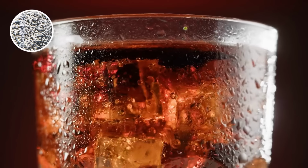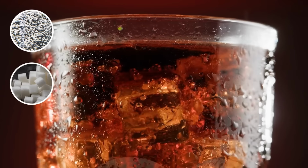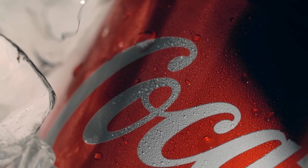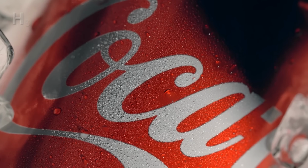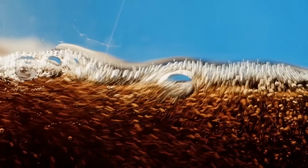Alongside carbonated water and lots of sugar, soda contains acid. Coke is one of the most acidic drinks in our refrigerators, namely because of its contents of phosphoric and citric acid. These acids are corrosive in nature, giving Coke a pH reading of about 2.5. That's not much higher than battery acid.